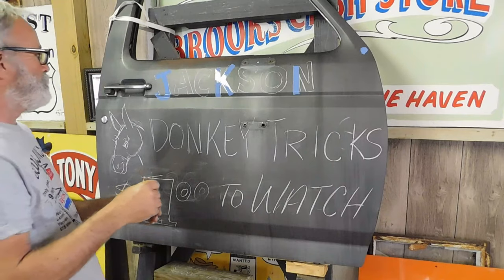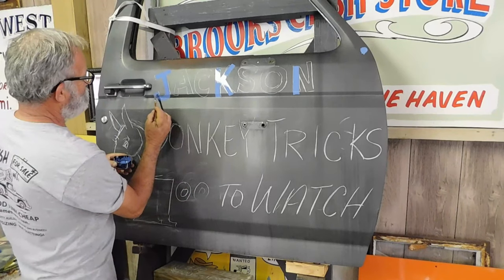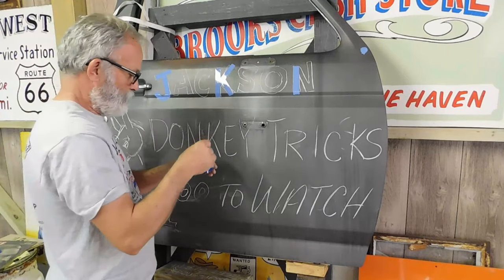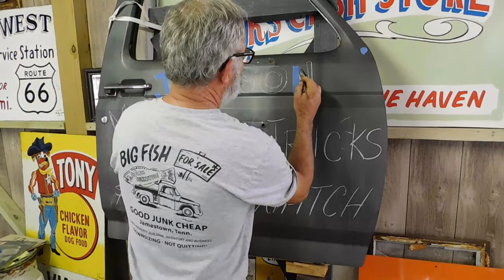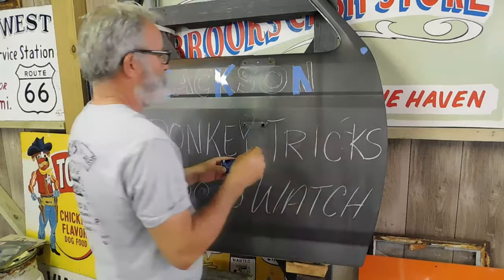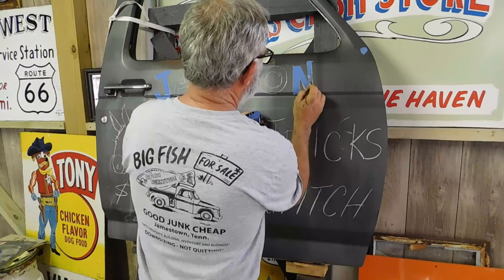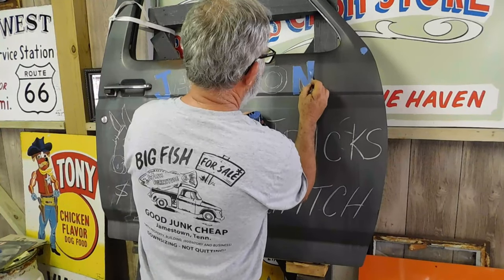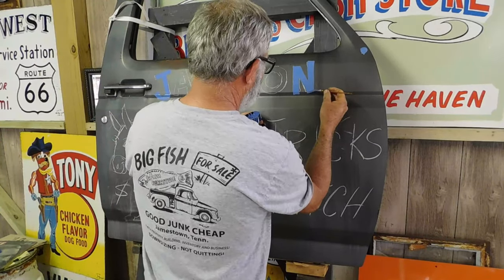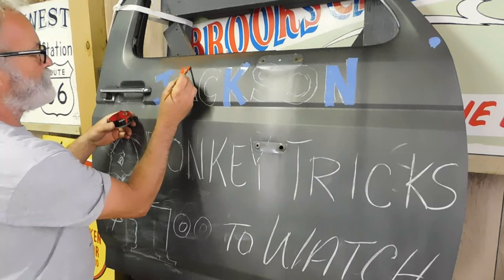Let's see here. Wonder what kind of tricks that donkey does. I don't know, but it'd be worth watching, wouldn't it? Yeah. That's pretty red, ain't it? Yeah, it is. That's fire red.